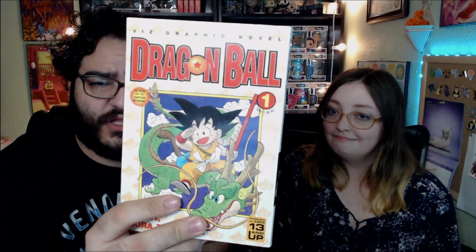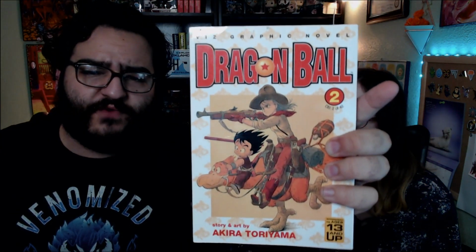But that's just me. My last pickup comes from Half Price Books as well, and I thought these were really cool, so I could not leave them behind at half price. They were each about $7.50 a volume. These are the original Viz graphic novel of Dragon Ball Volume 1 and Volume 2. This is the classic Dragon Ball, not Z, and these are printed at a very unique size. They almost look like comic book size compared to a normal Viz volume you would expect nowadays.